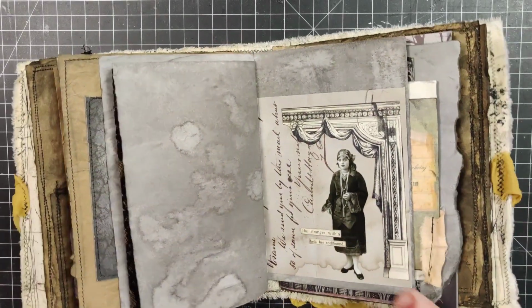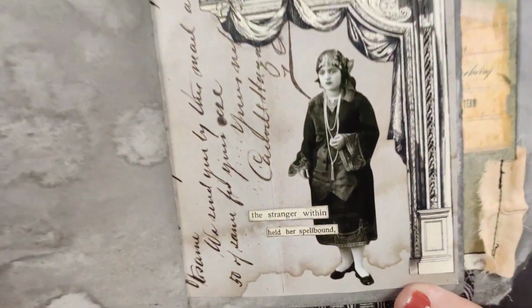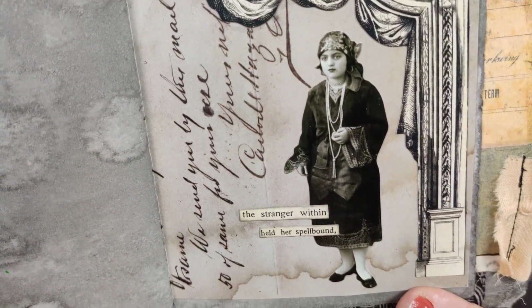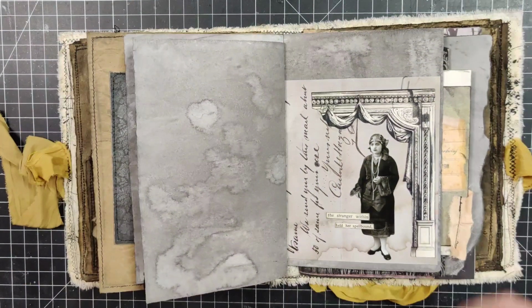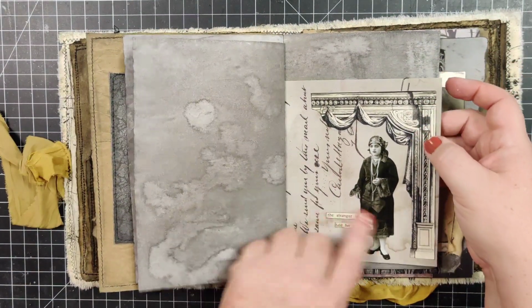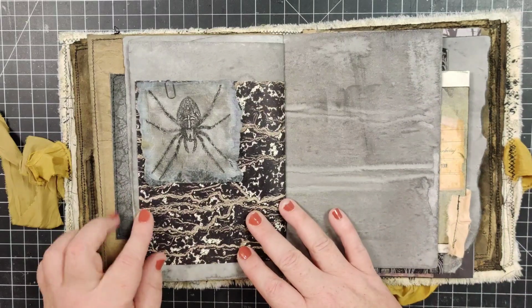This one was fun. I did this little collage. It says, "The stranger within held her spellbound." So, really cool. Just used some Tim Holtz ephemera and stickers.